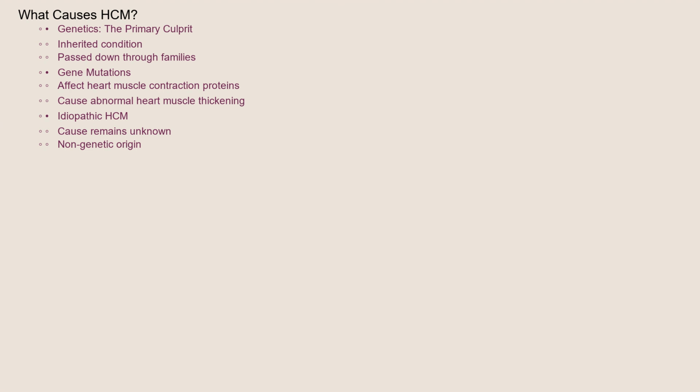So, what causes HCM? The primary culprit is genetics. It's usually inherited, meaning it's passed down through families. These gene mutations affect the proteins responsible for heart muscle contraction, causing the heart muscle to thicken abnormally. While most cases are genetic, sometimes the cause remains unknown, termed as idiopathic HCM.